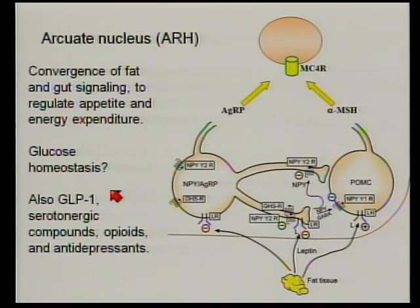What I'm going to talk to you about now is what goes wrong in obesity and how this circuit stops responding to signals, and potentially how we can bypass that, and how procedures like bariatric surgery might bypass some of that hormone resistance to reactivate this circuit.